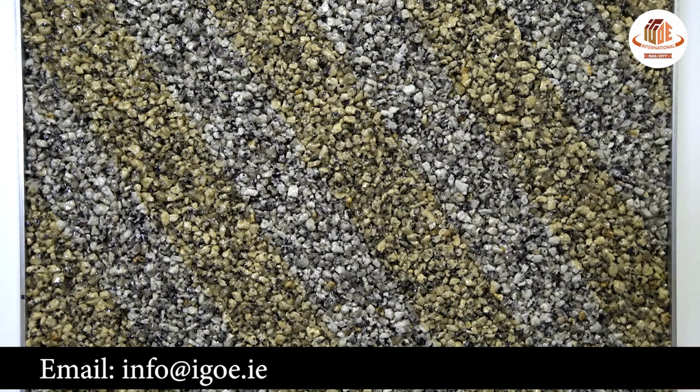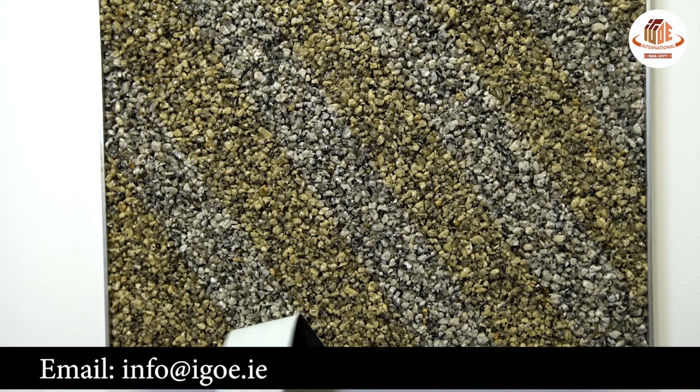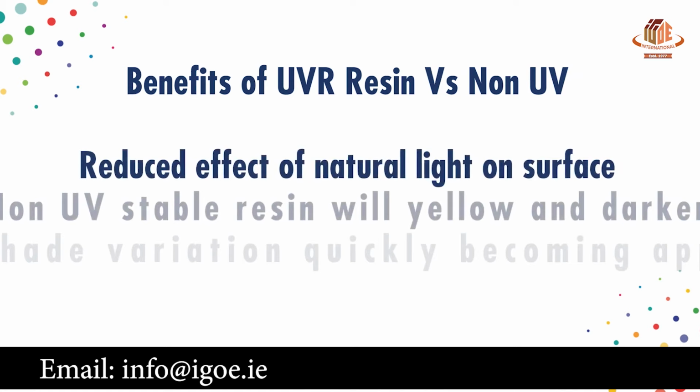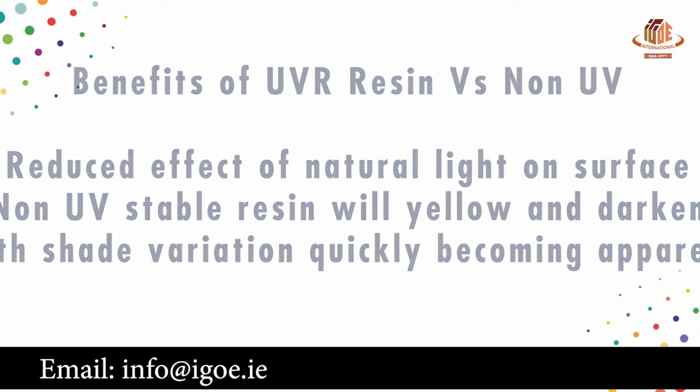Areas covered by cars or wheelie bins will differ from exposed areas over time. We made this sample using a non-UV resistant resin. We then applied strips of duct tape. We left it outside for 2 to 3 weeks in direct sunlight. After that period, we removed the strips of duct tape. And you can clearly see the difference. Of course, UV stable resin comes at a small price premium, but compared to the expense of relaying a surface or having to deal with an unhappy customer, we believe it is well worth the extra cost.